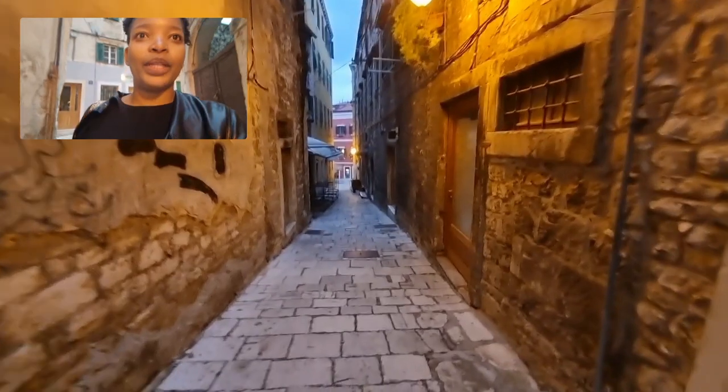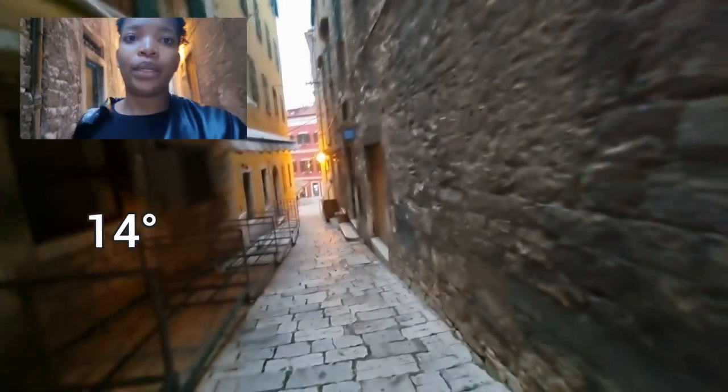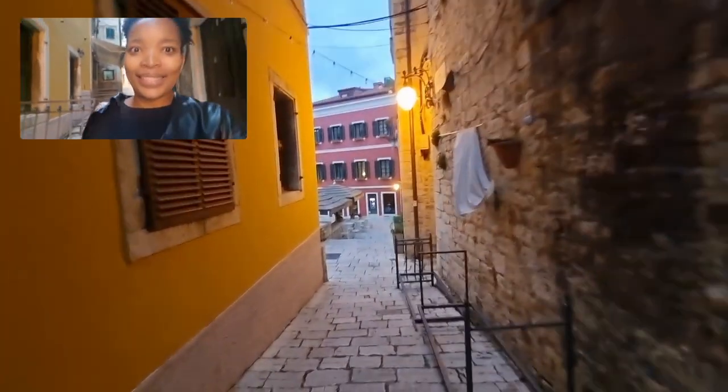So we found our way. I see that pink building. That's just the building outside of my place, outside of the hotel. It's a little bit cold now, but yeah. So I saw this pink building. I hope this is the hotel. Let's see.